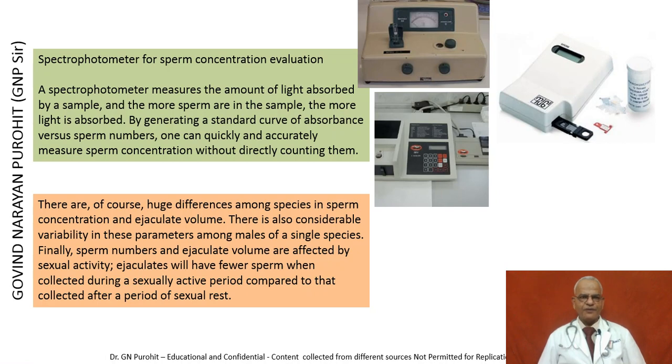Then spectrophotometric evaluation is available. A spectrophotometer measures the amount of light absorbed by a sample, and the more sperm are in the sample, the more light is absorbed. By generating a standard curve of absorbance versus sperm numbers, one can quickly and accurately measure sperm concentration without directly counting them.